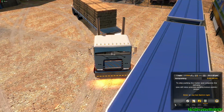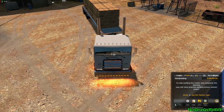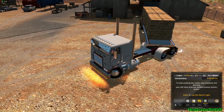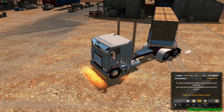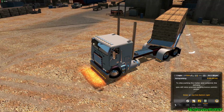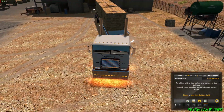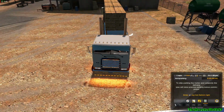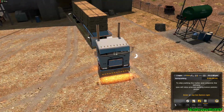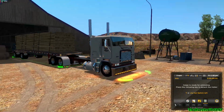Alright, let's try that again. Oh, it's going to end up like last time. Yep. Not as bad as last time, but we're getting there. That was ugly. Alright, guys. So, there we are. We're here in Goldfield, delivered our lumber.